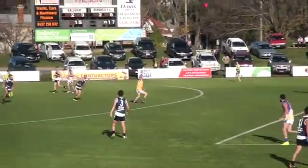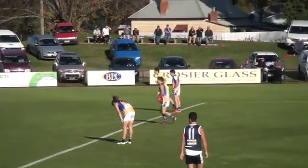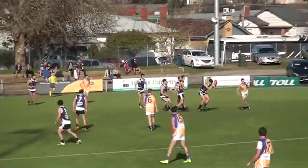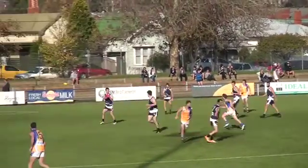He's going to just chip one inside, attacking 50. And taking the mark there is Stag. Up and about again after that high fend off earlier in the quarter. Sends it inside, attacking 50, but it's all Ballarat. That was ambitious. And a nice mark taken in defence there by Marshall.